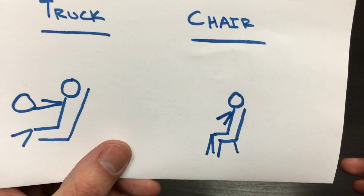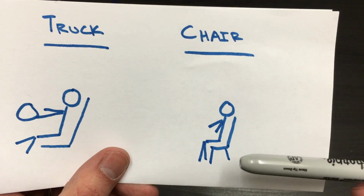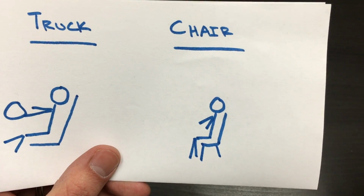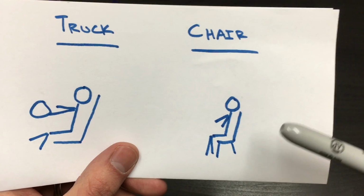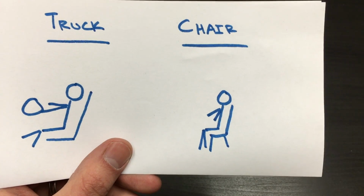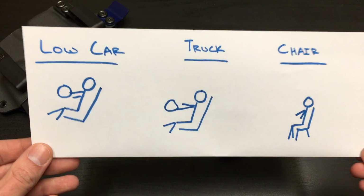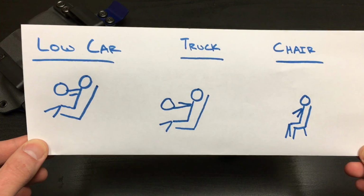Probably the most comfortable way to appendix carry is actually seated in a chair style, and that's because your feet are on the ground. You're not having to kick them out in front of you at all. Your gun sits very upright, it doesn't prod into your stomach too terribly bad. And all of these are incredibly comfortable to conceal carry, appendix style. It's really not as bad as a lot of people would think.